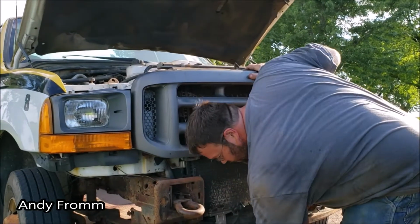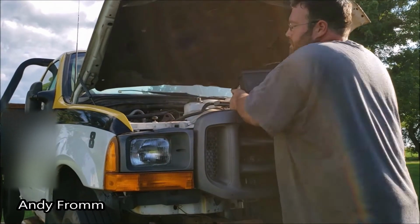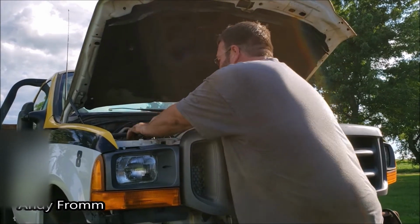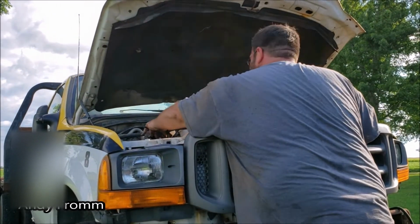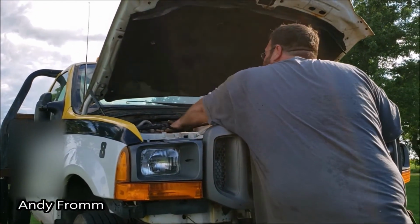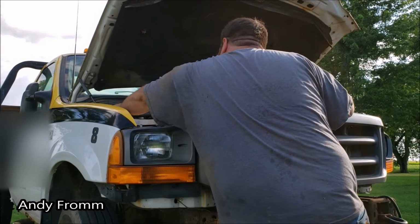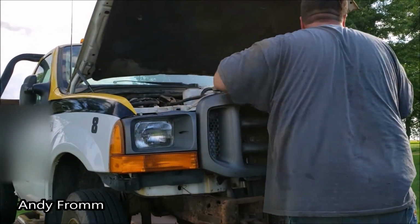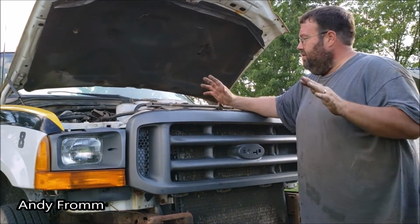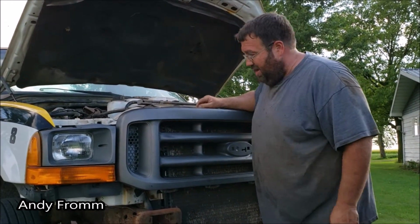Let's throw the legend in here. Now this truck seemed like it had a little bit of a misfire. I'll have to look at it. Might be something not too bad.